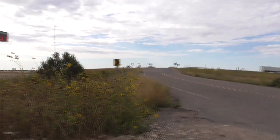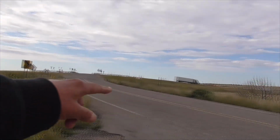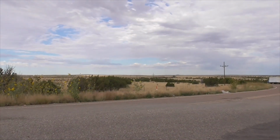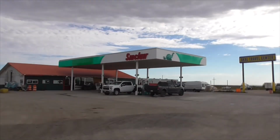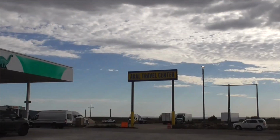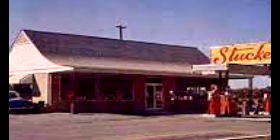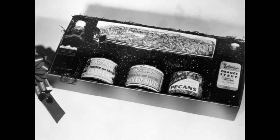So he kind of cheated out all the politicians and businesses up in Santa Fe by creating this little straight, narrow road. And then Santa Fe, Route 66 kind of went defunct. Here we have our Sinclair with the little famous dinosaur right up there on the canopy. It's called the ACAL Travel Center. Used to be our Stuckey's restaurant, famous pecan treats and candies and pie and lots of curios and cool stuff.